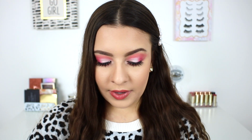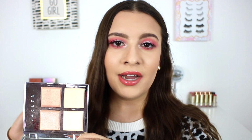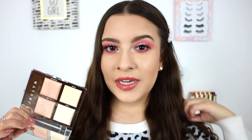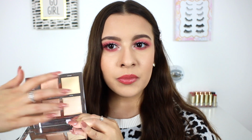The only little gripe that I have with this when it comes to the price is that I feel like she could have made the pans a little bigger instead of writing Jaclyn down the side. Now again, I think the package is gorgeous. I think it is very luxurious and heavy. I love the whole mirrored vibe and effect, but I do feel like there is a little bit of wasted space inside of the palette with this panel right here that just says Jaclyn. I think she could have made that a little bit smaller, moved the powders a little more centered, and maybe gave us a little more product, but other than that, I think it's beautiful.